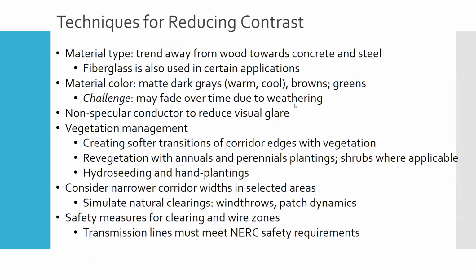So here we go a little bit more with the different techniques to reducing that. Also with vegetation management, you want to try to create those softer transitions at the corridor edges, and look at revegetation treatments with annuals and perennials, or even hydroseeding and hand plantings. You could consider narrow corridors in selected areas, simulate those wind throws and patch dynamics of ecology in the landscape, but you still need to take into consideration safety measures, asset protection, and the NERC safety standards. Next slide, please.